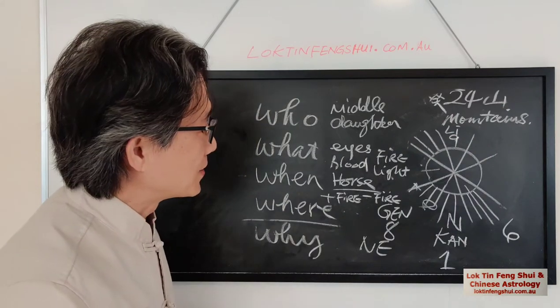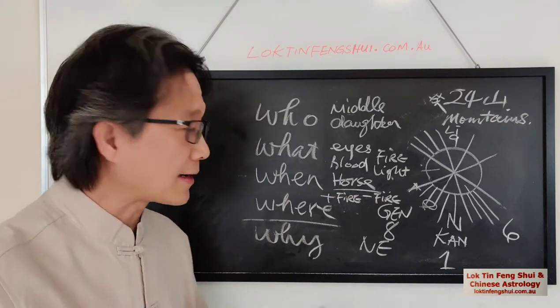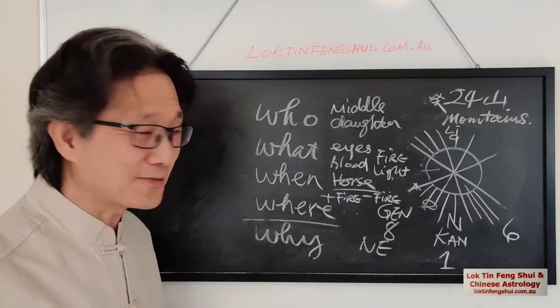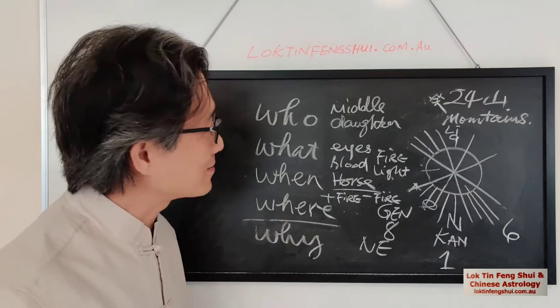The south direction, how do you find it? I will show you later. Don't worry, we have plenty of time. Melbourne is still in lockdown, so hopefully by the end of the month we can relax a little bit.